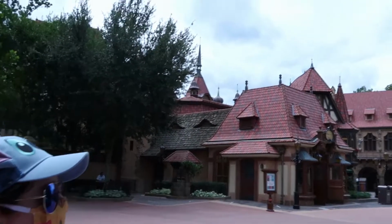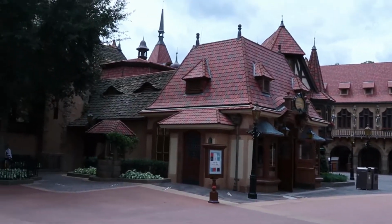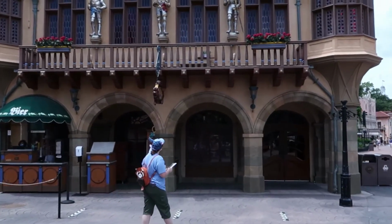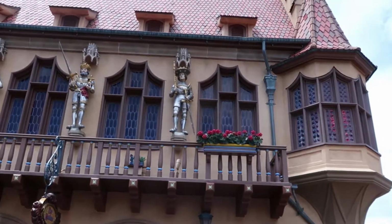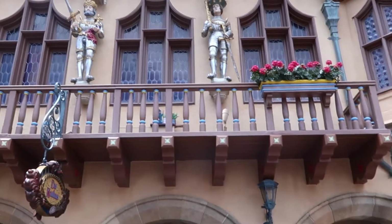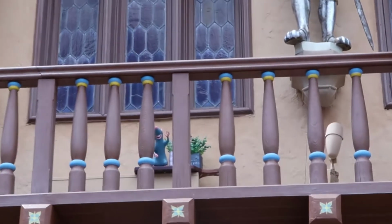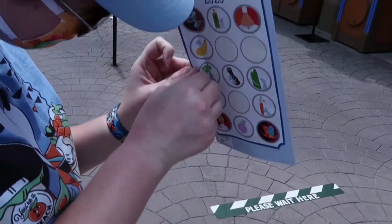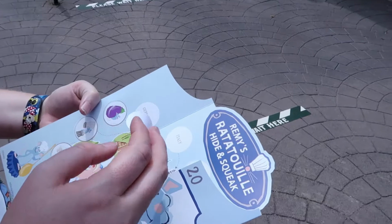We are now in Germany looking for Remy. Let's see if we can find him. Did Crystal find him? Oh, yeah, there he is. He's hiding behind the railing. You can see him back there. Let me zoom in. You can see him right back there. Looks like he's holding some herbs. Yeah, you found him real fast. You did good. And here we go, adding another sticker on.